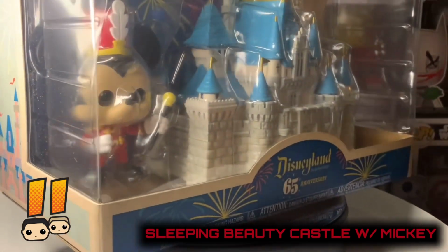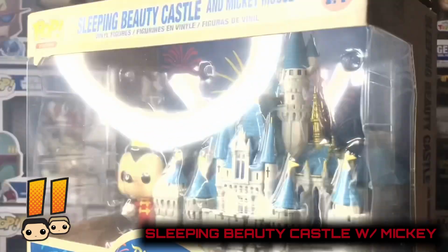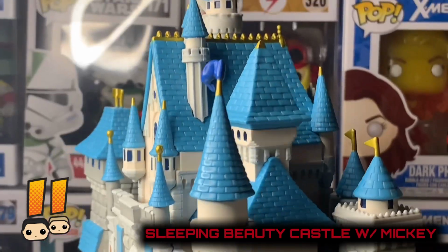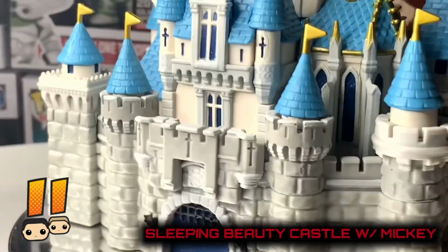Okay, so while there were two Sleeping Beauty castles released this year, this was the very first one released with Mickey Mouse. The variant has Walt Disney with it, but this one for me is good enough, and good old Mickey Mouse stood in front of Sleeping Beauty's castle, a very iconic Pop town in a year where quite a few decent Pop towns have been released, including the Funko HQ.